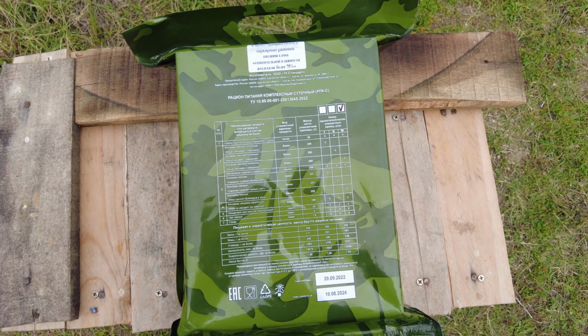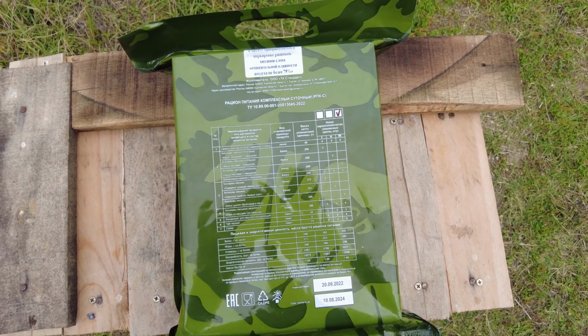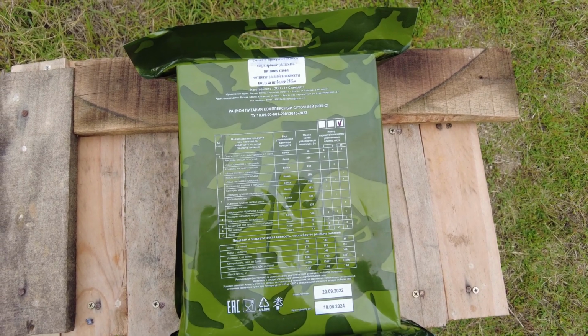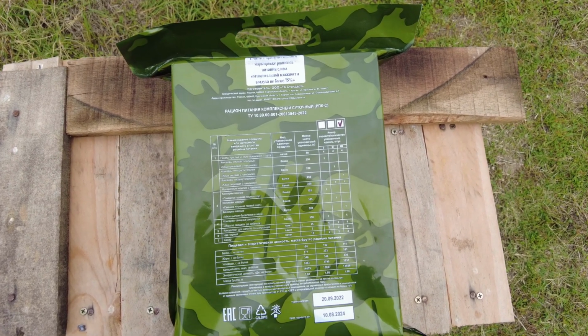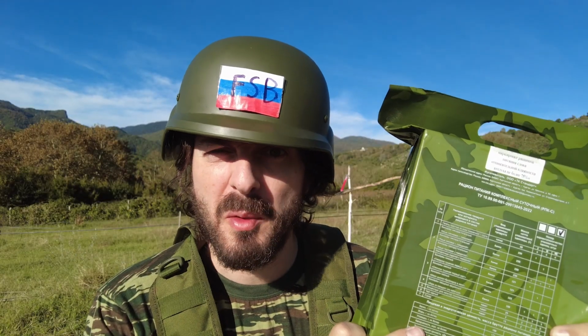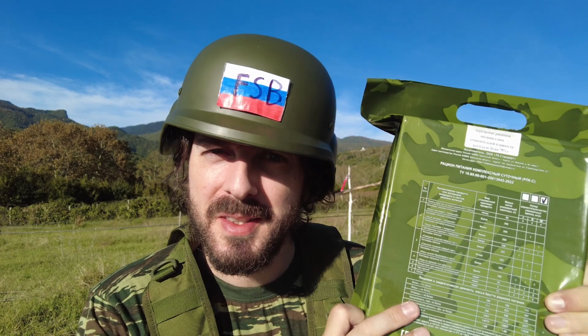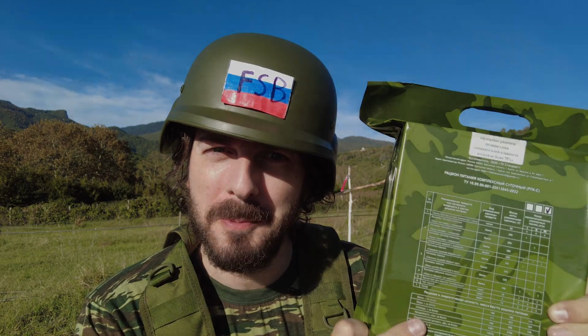This ration is actually supplied to the border service of the FSB, which is the Russian security service and the successor to the KGB. I bought this online for about 40 euros and I'm excited to see what is inside. So, let's check it out.